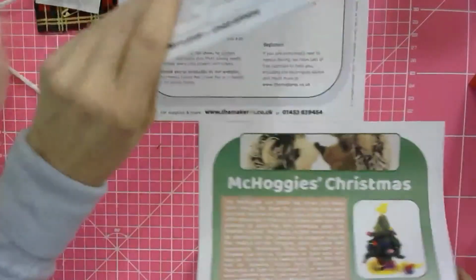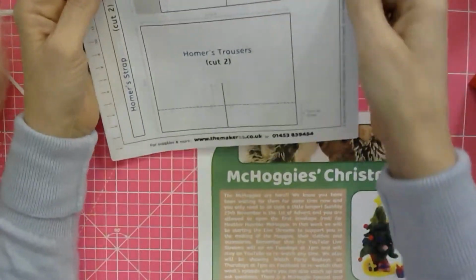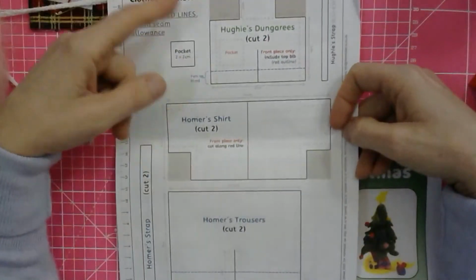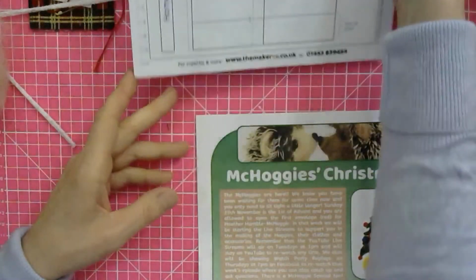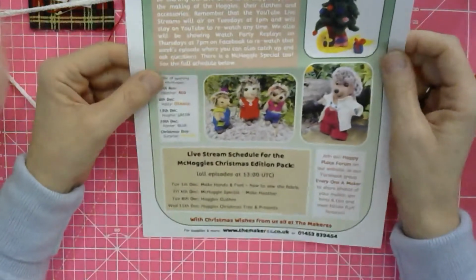And if you don't know this, the templates are on this instruction sheet, because the whole McHoggie pack comes just with naked Hoggies. And hopefully you've got either felt pieces, which work perfectly with this. Absolutely love that wool viscose felt that we sell. We also have felt packs, so you can make them rainbow colored clothes or maybe more muted colored clothes.